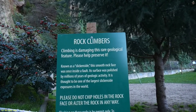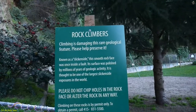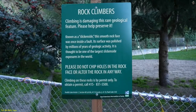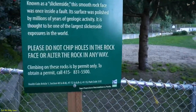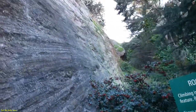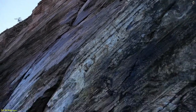Read that right there. The slide, the slick side, this smooth rock face was once inside a fault. Its surface was polished millions of years ago. That's pretty cool. Do not chip holes in the rock face or alter the rock in any way. It's a city ordinance right there. See the park code right there? City ordinance. So I think you can free climb it, but you definitely cannot put your whatever they're called in there. I wouldn't do it, but it's just cool to look at.